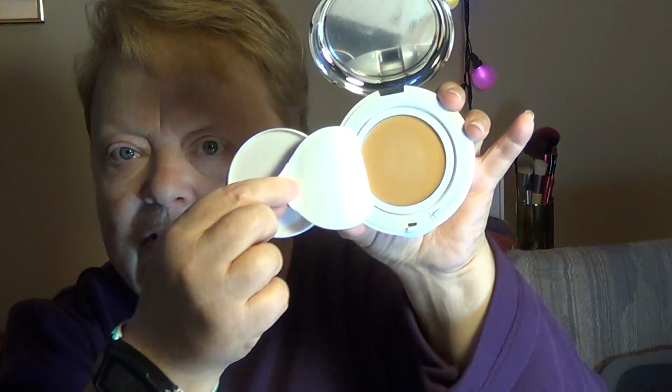So there's the color of medium tan. Now that looks dark. I don't know. We're going to see what it looks like on me.